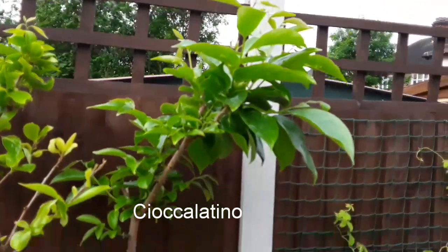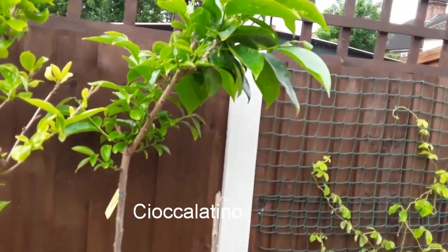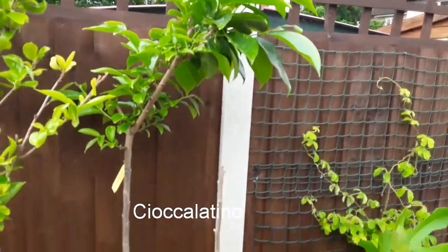It's a Chocolatino. Seems to be doing quite well, and hidden away there's a couple of small flowers, but they look like male buds to me, so we'll see what happens.